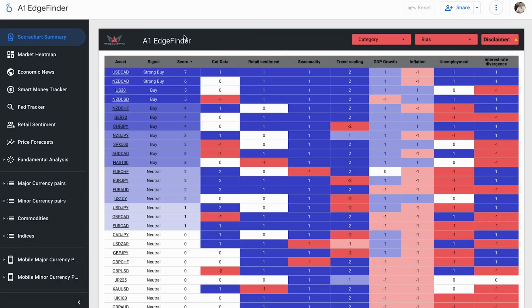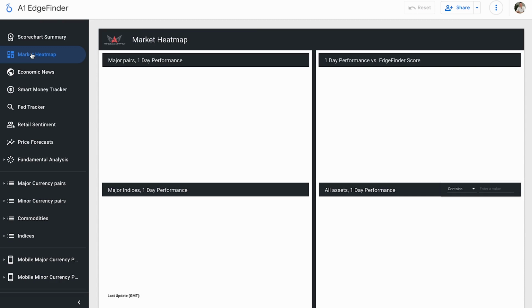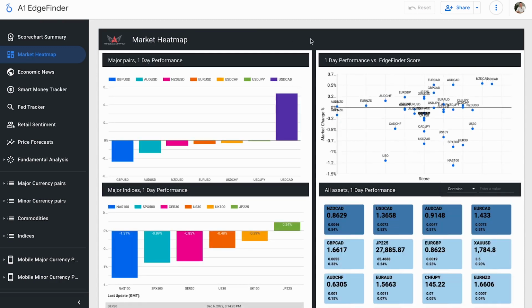Now, with all that being said, let's check out the Edge Finder. All right, so here we are in the Edge Finder. We're going to start off by taking a look at the market heat map so that we can see how far all of our currency pairs have moved so far today. And taking a look at the US dollar pairs here, USD CAD is our only US dollar pair that is performing better today so far.